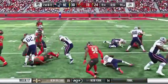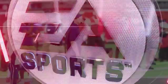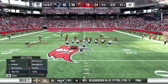And they'll go on the ground. And he's going to be met at about the 43. And now we're going to get a timeout here called by the defense, as the clock shows 50 seconds to play here in quarter number 4.